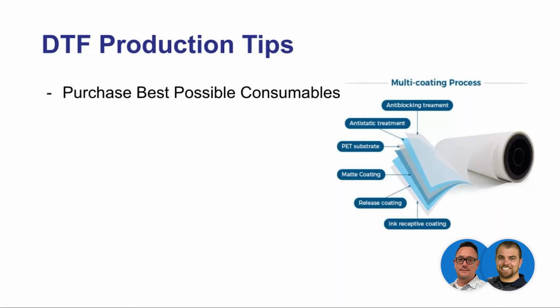It's so cheap. Buy the best consumables. It's just kind of common sense. And those consumables revolve around your ink, powder, and film. And I've even seen all three of those consumables get cheaper and better at the exact same time, which again, it's awesome. It's becoming a perfect time to get into DTF because we've gotten over that initial hump.